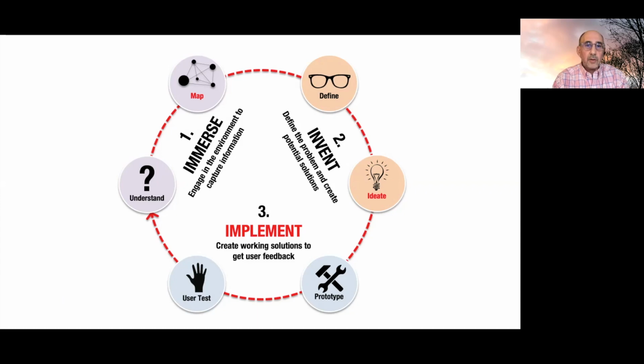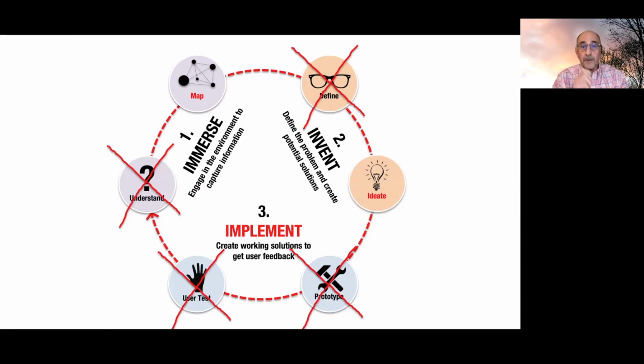And one of the important notions about design thinking is to understand that if we don't follow the process with some rigor, then we're very likely to end up with solutions which are not nearly as innovative as they could or should be. So it is not uncommon in organizations that the understand phase, the define phase, the prototype and user testing phases are skipped entirely, and we go immediately to defining the problem and then ideating around what we think the problem is.